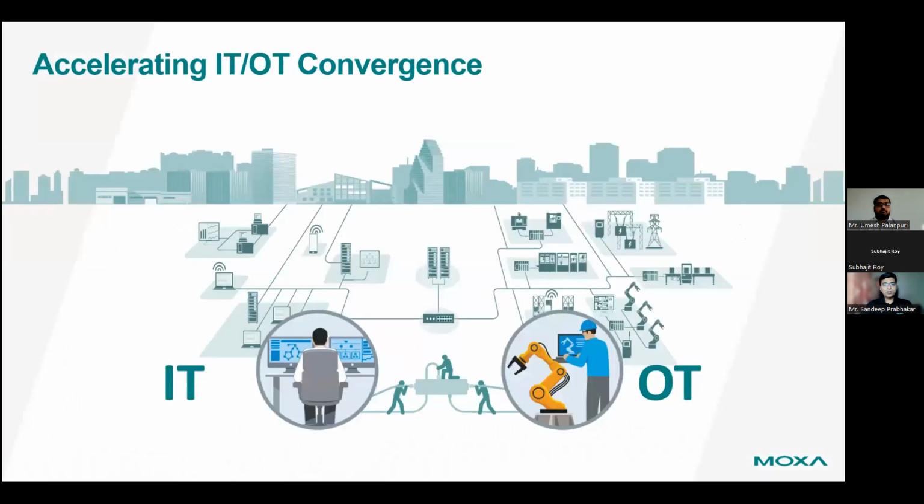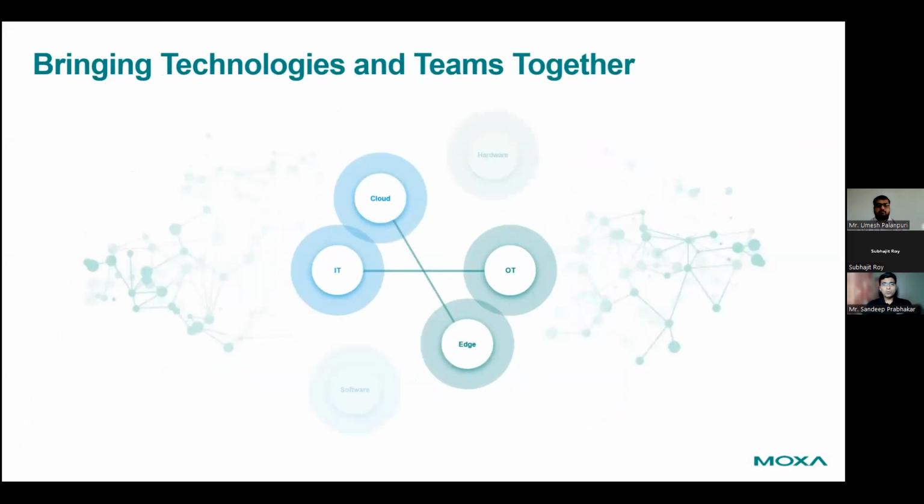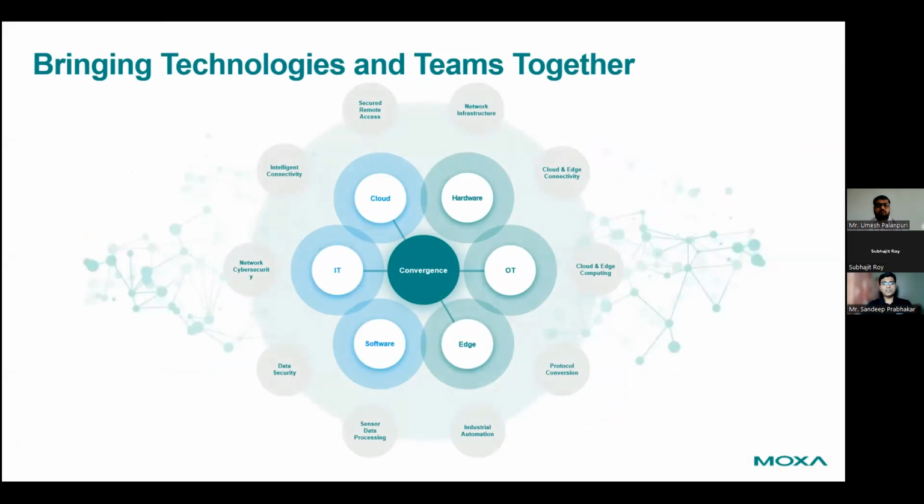And when you are accelerating your IT/OT convergence, right? There's always what they call an industrial digital transformation. There is a thin line between the IT and OT, and every day these are being blurred as we talk about now. So therefore, what we are doing is bringing the technologies and the teams together to accelerate the IT/OT convergence. And at Moxa, convergence is our philosophy. We embrace convergence of IT and OT, the edge to the cloud, and the software and the hardware. We're extremely serious about connecting the different technologies to propel these industries further.